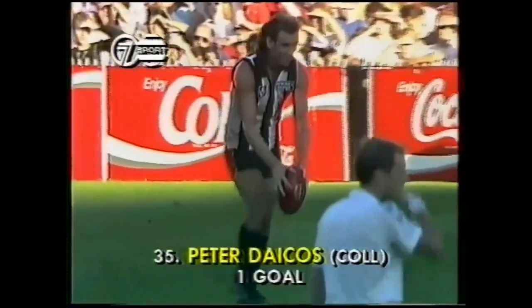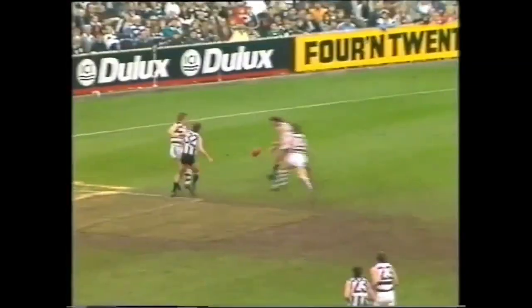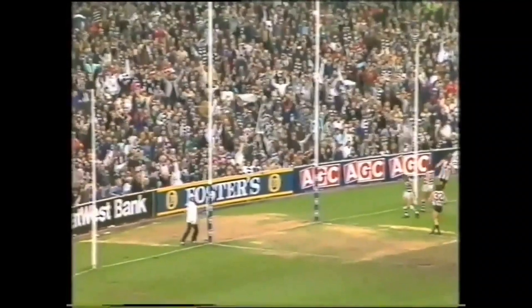So Daicos kicked one goal in the third quarter. He's added to that. That's number two. Can on to Brian Taylor. He's 60 metres out. Runs his full distance. Goes in towards full forward. Hocking at the back to effect the spoil. Waiting down. Daicos.